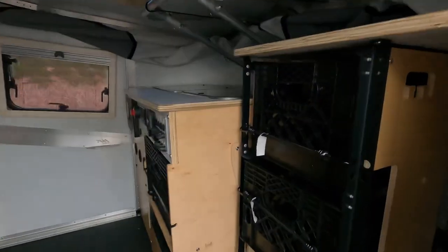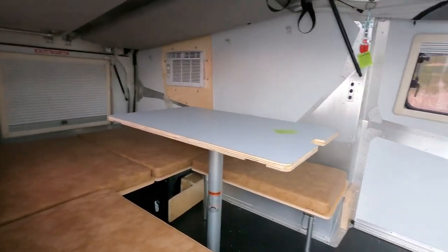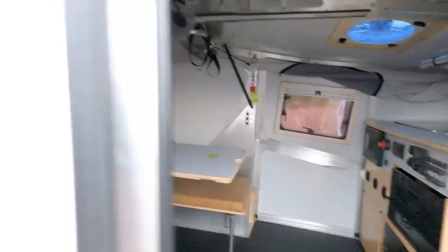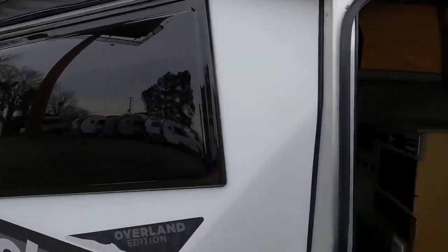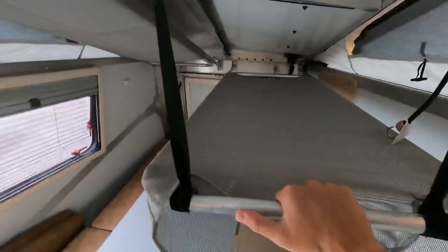Wow. Milk crates, and there's the bed and dinette right there. That's all it is. Oh, and the top goes up on these too. Oh, here we go, babe. Come here. Oh, it has bunks for kids. Look at these bunks. Oh, wow. We got two bunks, so they go down. Bunk cots.